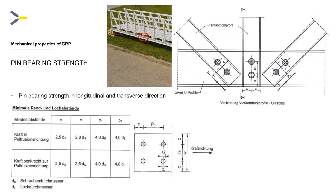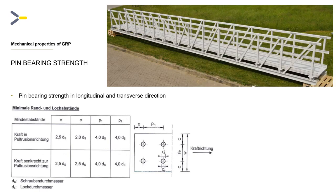We have also in our design manual and our certification a variety of approved connection methods and connection designs, which are proven to work and which we have also used in the past many times. And this is one of them. This connection was used for this truss bridge, which had a span of 15 meters and was 1 meter wide. And when the pin bearing strength is not high enough, what you can always do is increase the local pin bearing strength by adding steel or aluminum plates around the bolts and holes. And this is what you can see on this image, left and right.